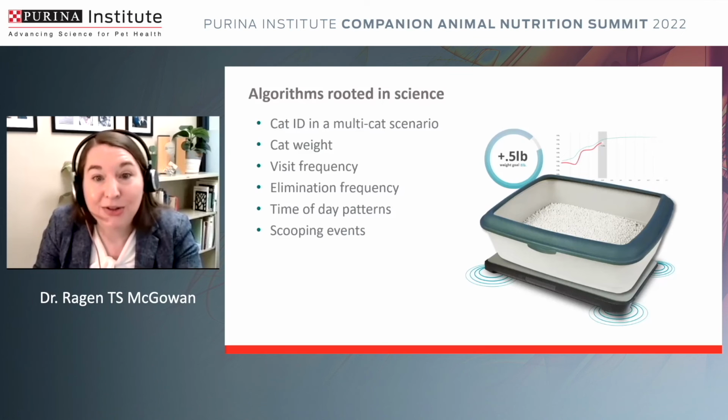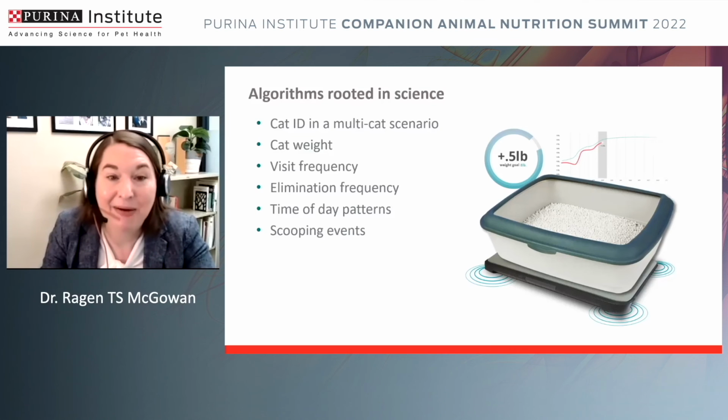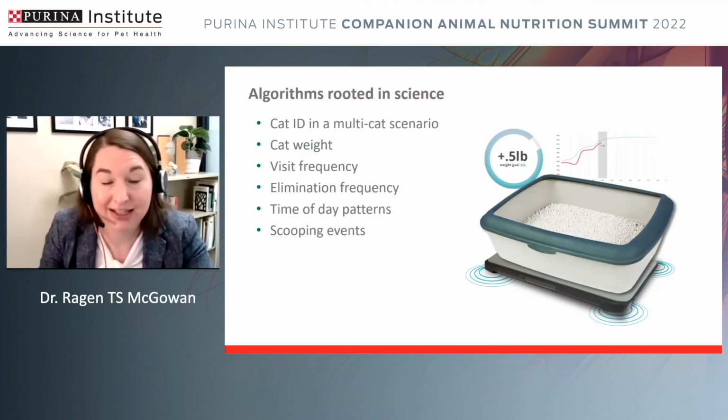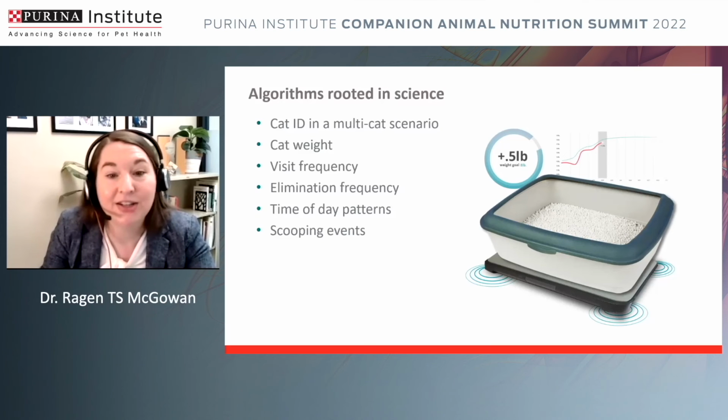So for multi-cat households, if this monitor is placed under multiple boxes, we're able to pool the data together and track the patterns of the cats across different boxes. The system also measures cat weights for each visit, when the cat fully enters the litter box. So we can track weight fluctuations over time.